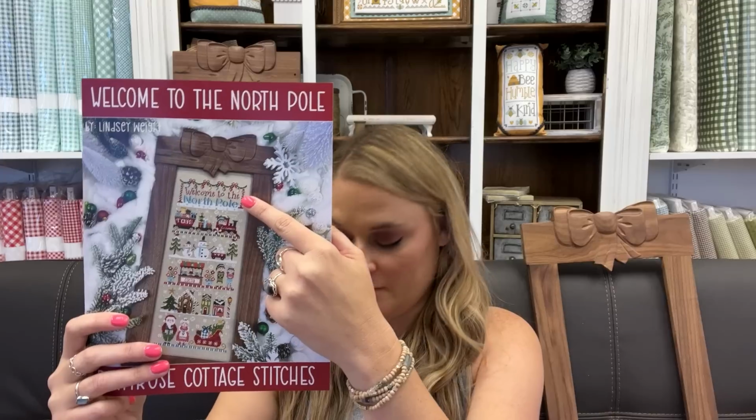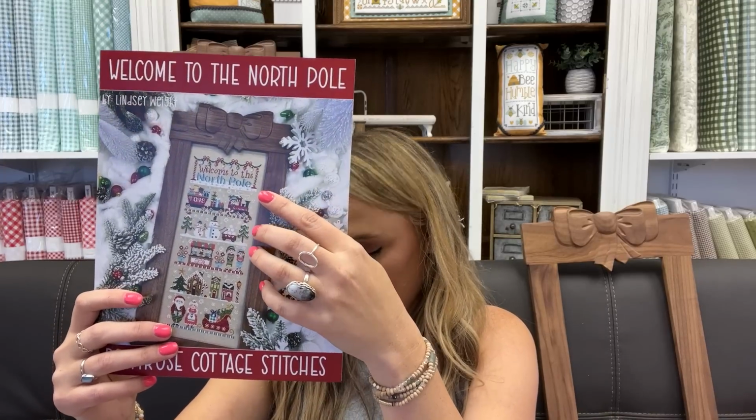So section 1 is Welcome to the North Pole. Section 2 is the train. Section 3 is the snowman. Section 4 is the hot cocoa. Section 5 is the town, and section 6 is Mr. and Mrs. Claus. So June 1st through November, but go at your own pace.